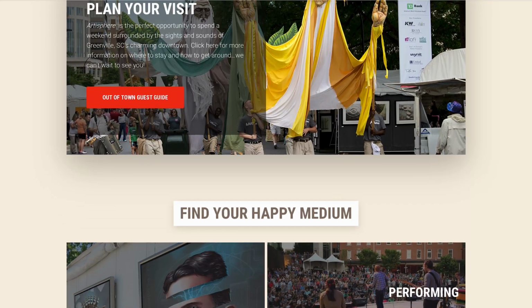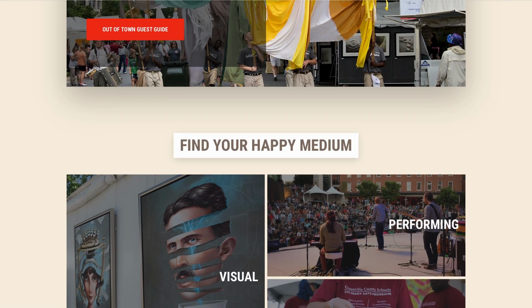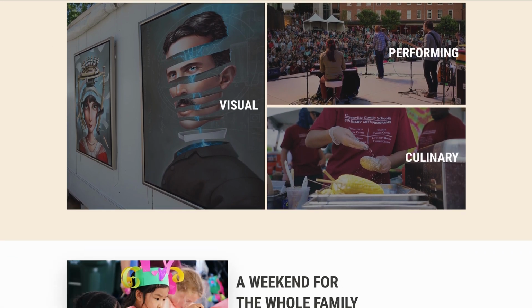Then as you're coming in closer to more cities, Greenville has a lot to do. And you'll want to make sure when you're here to look up events. So Greenville has many large, nationally recognized events throughout the year. Artisphere was just a week or two ago. That is a nationally recognized art show.